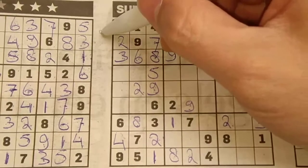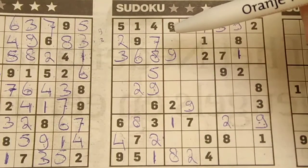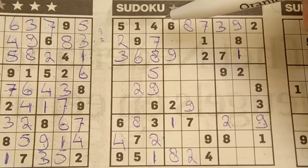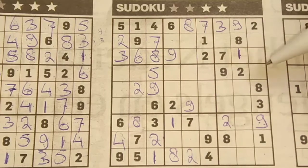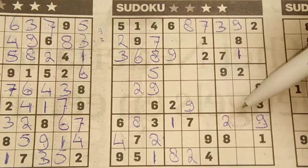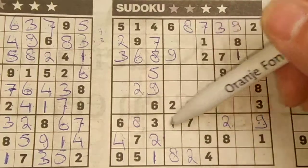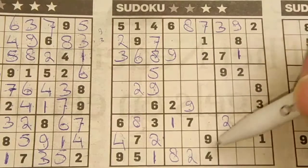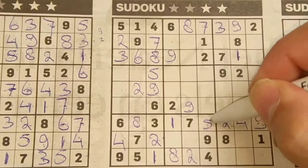So the 9, the 2, all right. Then can I do something with the 4 and a 5? These two boxes of this row, the missing numbers here are the 4 and the 5. I see here 4, so no 4 there. 4 should be here, and the 5 goes there.